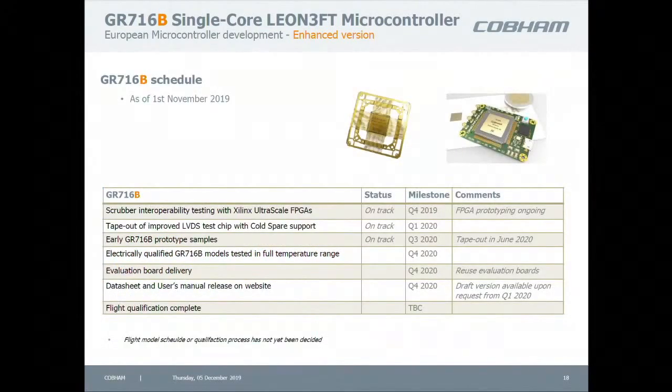And the schedule for this one goes faster than the 716 because it's based on an existing product that we already took through the flow. We are just adding some new features to it. So we expect tape out in June and to have prototypes after the summer next year.